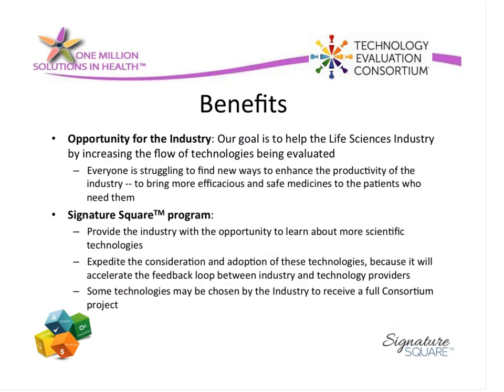The benefit for you as the industry is that we are going to be bringing you more and more technologies to evaluate, so increasing the flow of technologies to be evaluated. We'll do some pre-screening and triaging for you. Because the industry has reorganized and downsized a bit over the last number of years, this is a way to enhance the productivity of the industry, to bring more technologies to look at so that you can incorporate what makes the most sense for you as you're looking to bring more efficacious and safe medicines to the patients who need them.